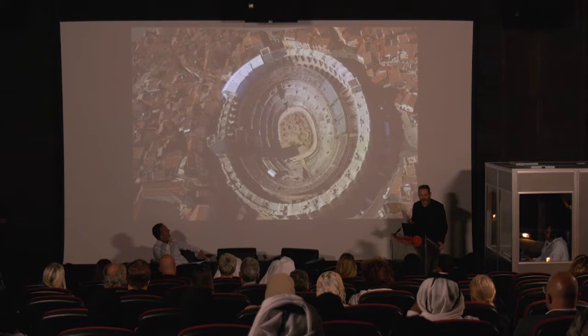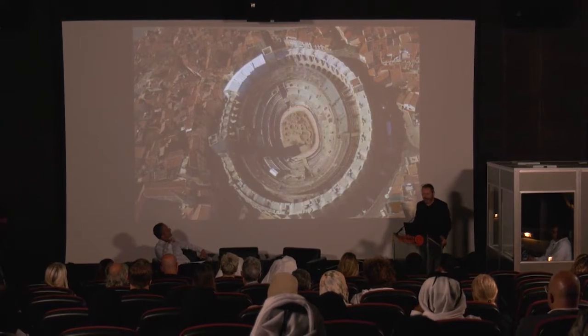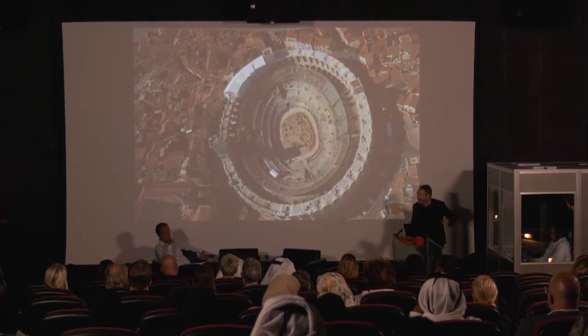And what we tried to do in this case was to activate the history, to take this monument and turn it into a kind of living organism in a way. So here you actually see the final stage of the project, which was a kind of lunar landscape in the center of the arena. But this was the result of a process. And it's a process that brought together people in the town, in the city, and also people from all over Europe, and in fact all over the world, to come and work together on something.